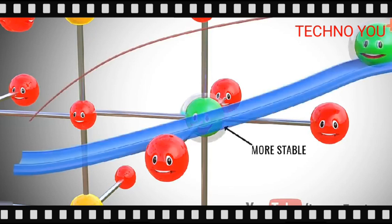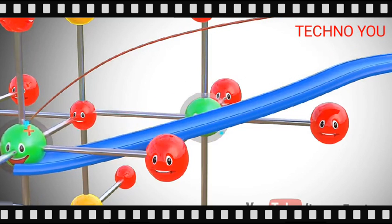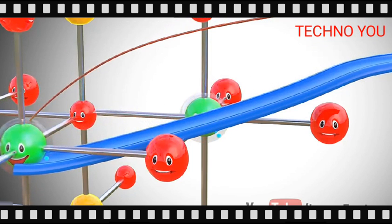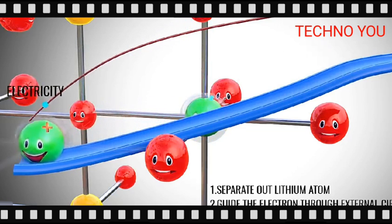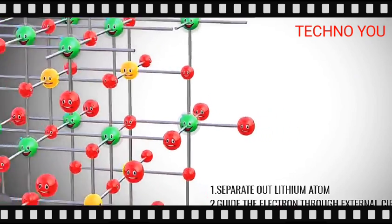If you can provide two different paths for the electron and lithium ion flow between the lithium and the metal oxide, the lithium atom will automatically reach the metal oxide part. During this process, we have produced electricity from the electron flow through the one path. From these discussions, it is clear that we can produce electricity from this lithium metal oxide if we firstly separate out lithium atoms from the lithium metal oxide, and secondly, guide the electrons lost from such lithium atoms through an external circuit. Let's see how lithium-ion cells achieve these two objectives.